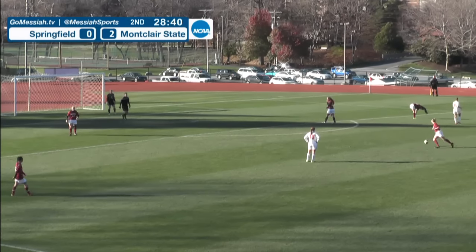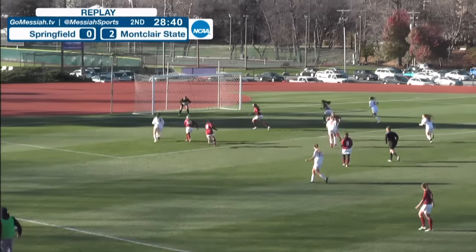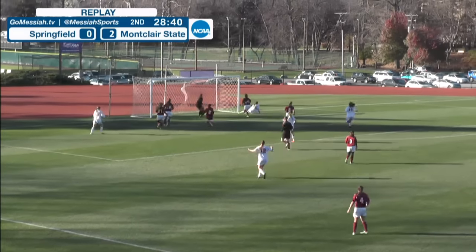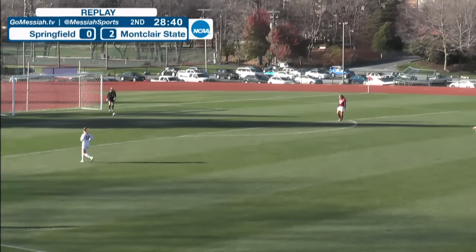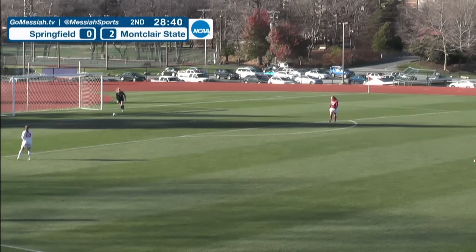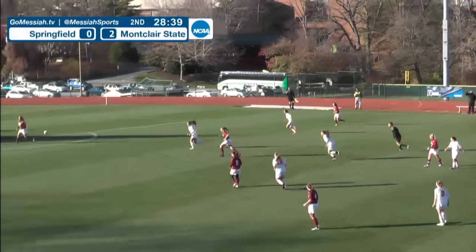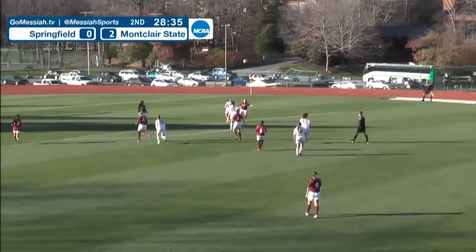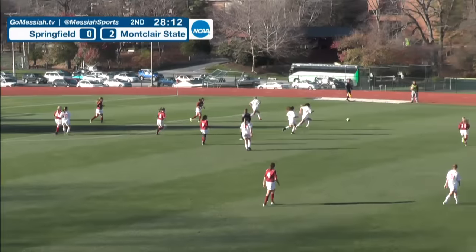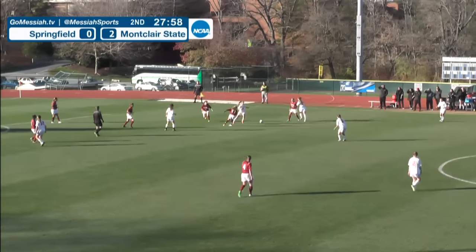And now we'll take a look at the replay here. They're going to whistle that no goal. As you can see, Mignon with the great footwork slips it into Madison, who gets the shot off. Thinks she has a goal, but no, whistled offside by the far line judge. Montclair almost had that. It would have been in the bag with that goal, I think we could say. Again, set up perfectly by Mignon, doing great work on the left side for the Redhawks this half.